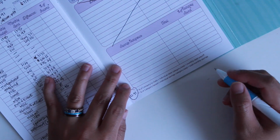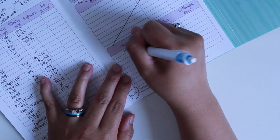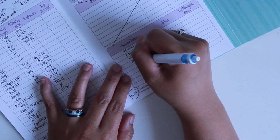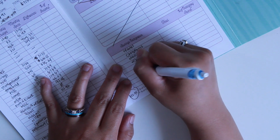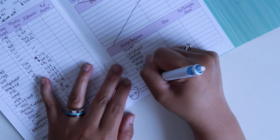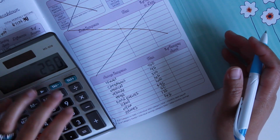Again, yay, we don't have debt, which I'm so excited about. So our focus right now is on saving, and our main focus with savings is our house fund. And you guys will see in a little bit, I wrote a percentage of how much of our total savings went to our house fund.